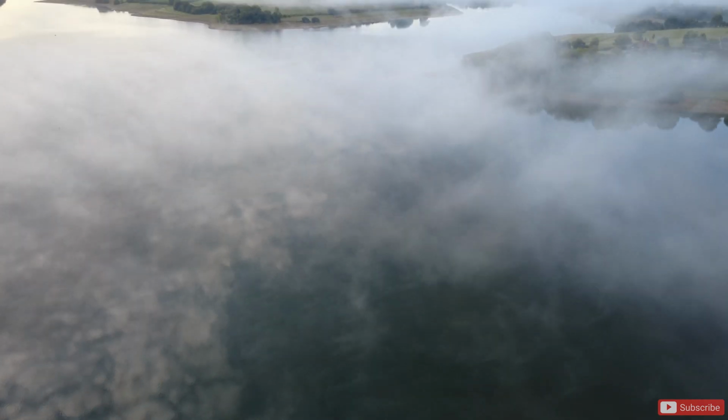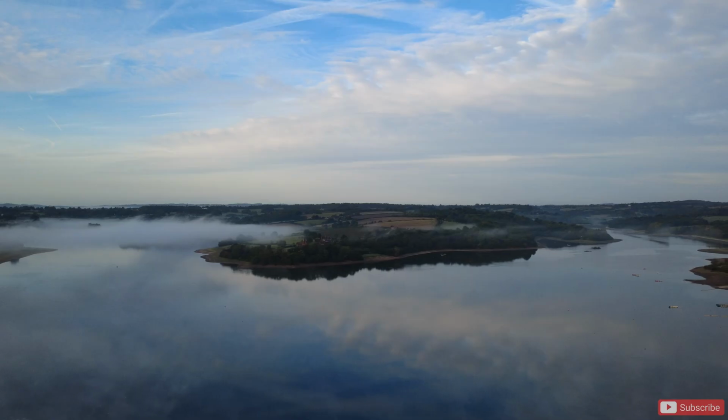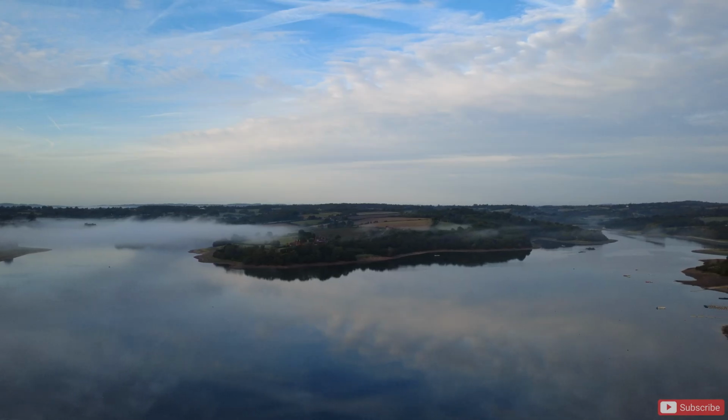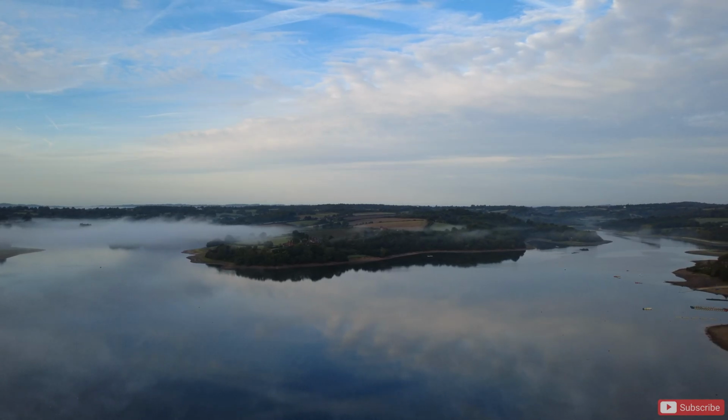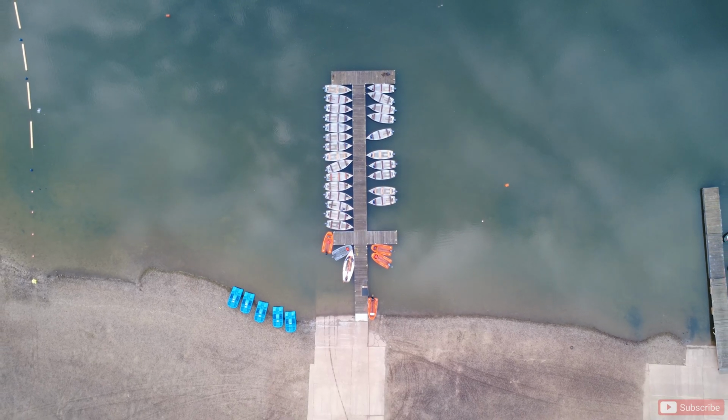I'm out here at Bewl Water this morning for some landscape photography, and while I capture the fog rolling across this brand new location, I want to share a few thoughts on camera gear, specifically the different ways I go about carrying my camera when I'm out on a location.